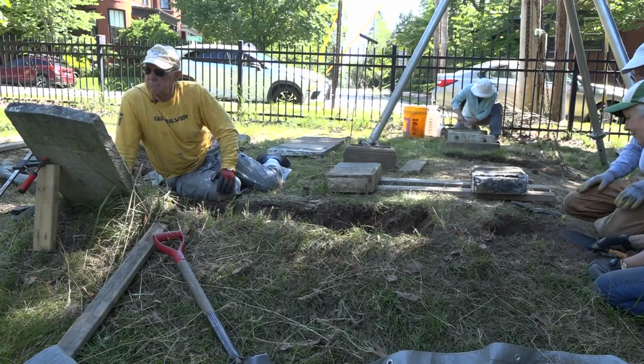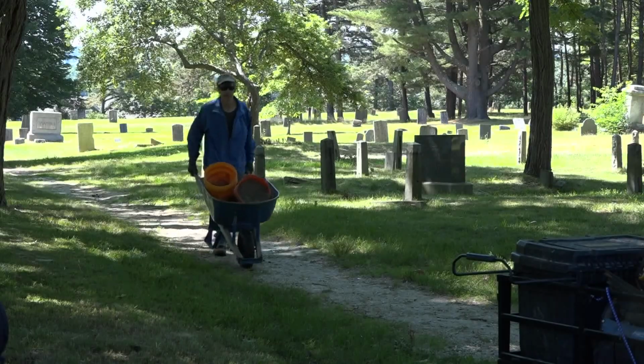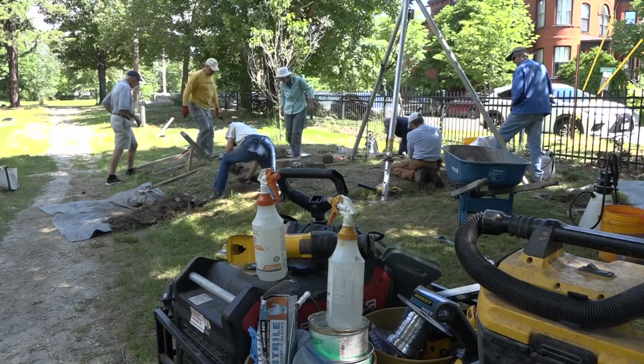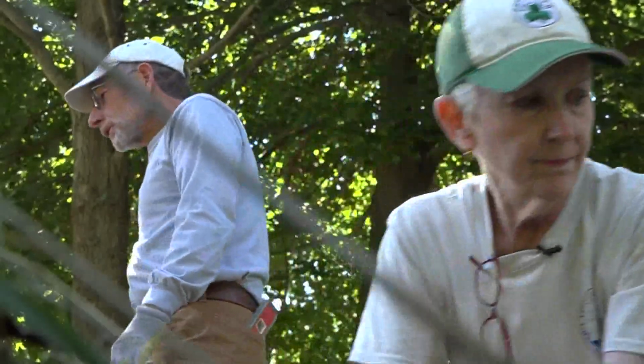He noticed that it needed a lot of work. And he came to me and said, Peter, you know, that Western Cemetery is a real mess. We ought to do something about that. And what they're doing is restoring the beauty of the cemetery. To do that, Peter Monroe reactivated a group of volunteers he helped found called Stewards of the Western Cemetery.